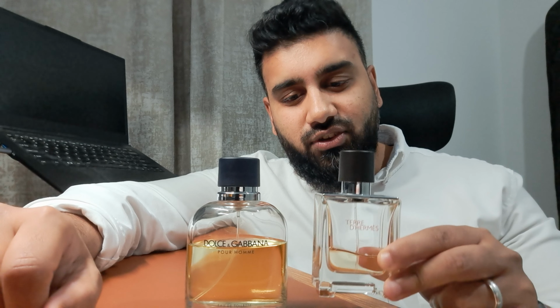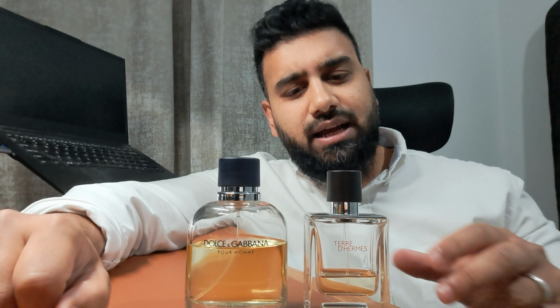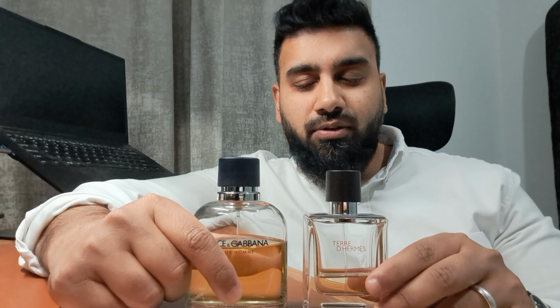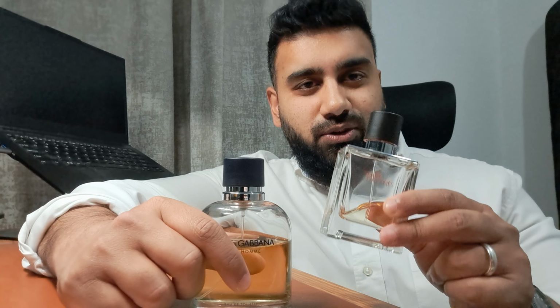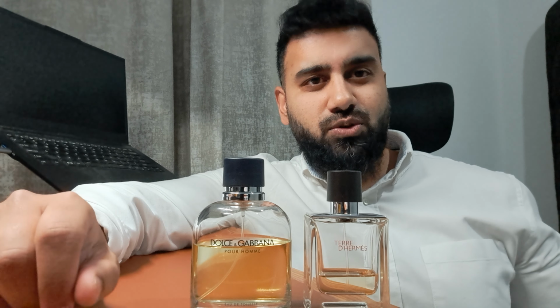Terre d'Hermès on the other side is a little bit more expensive. I've seen it on discount sites for 100ml, and you're looking at around £70. So for less juice, it's probably twice as expensive as Dolce & Gabbana pour Homme. So Dolce & Gabbana wins this round. So I think that's the score 4-2.